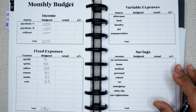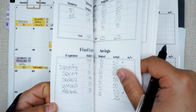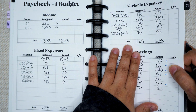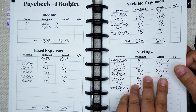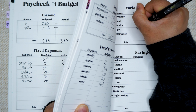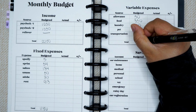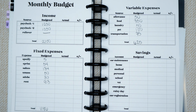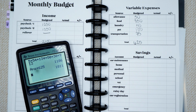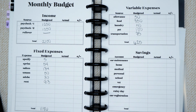My variable expenses, I've been working with a set of numbers that I think are doing pretty good for me. I'm just going to review January's because I've been playing with this for a bit. These are all pretty good. I'm going to keep January's over. So it's 53.50, then another 50, and then 100, and then 75. So I'll need roughly $625 for variable spending. So I'm at $1,811 out of $2,100. So I have $289 left for savings.